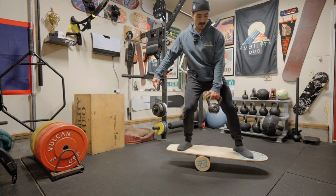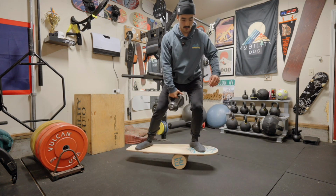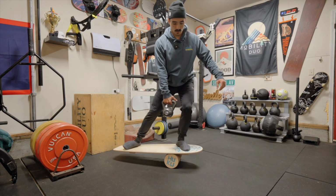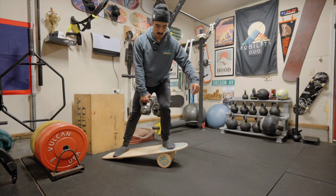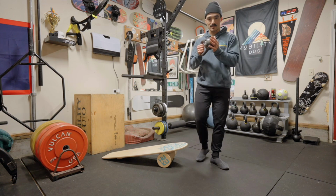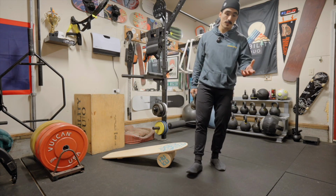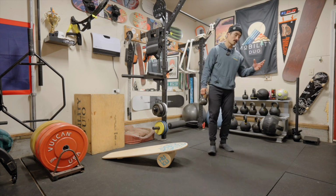So it's multitasking, balance, coordination. You notice how my eyes are doing a lot of that work with this. Okay, and yeah. So again, you can do this without weight, you can do it with weight, but I like to add this component. Just makes it a little bit more challenging. Use without weight if you want to make this easier. Use with heavier weight if you want to make this harder.